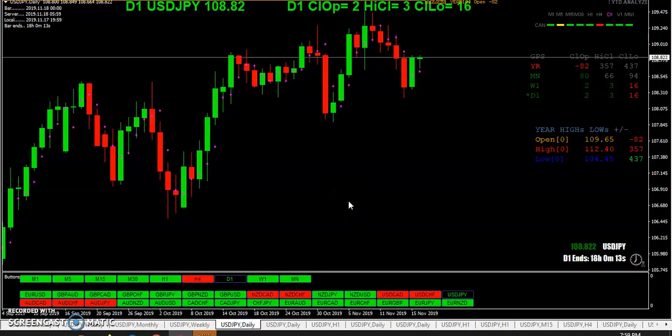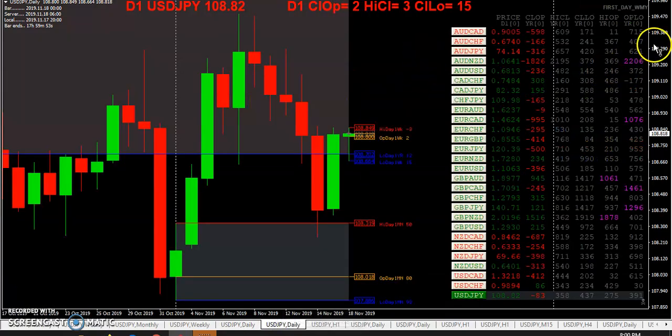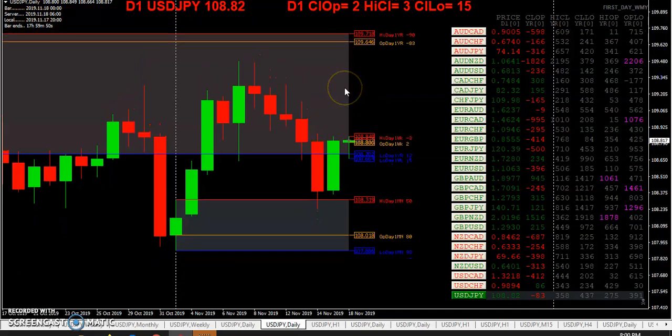So for the year, the yen is 82 pips below that yearly open. We scrunched the chart, we can see that price almost came back to the previous day's midpoint. So this should be slightly interesting again this week. Here's the range first day of the month. Here's the range first trading day of the year. And this is the first trading day this week. And we can see that range is going to be overlapping part of the opening range for the first day of the year.